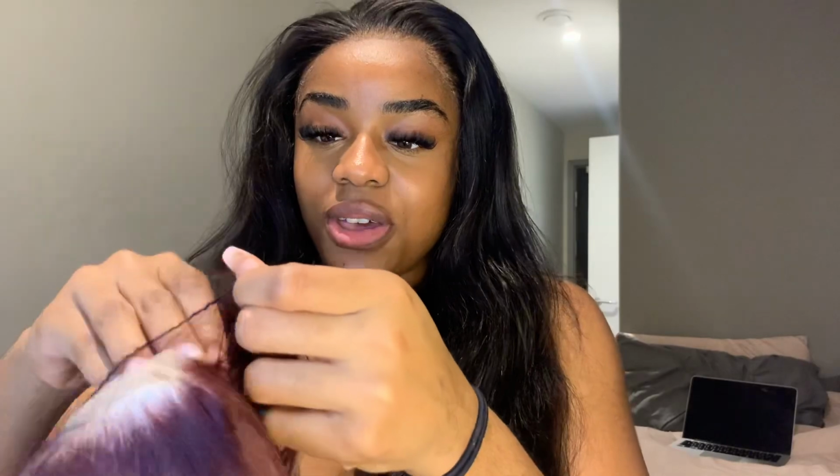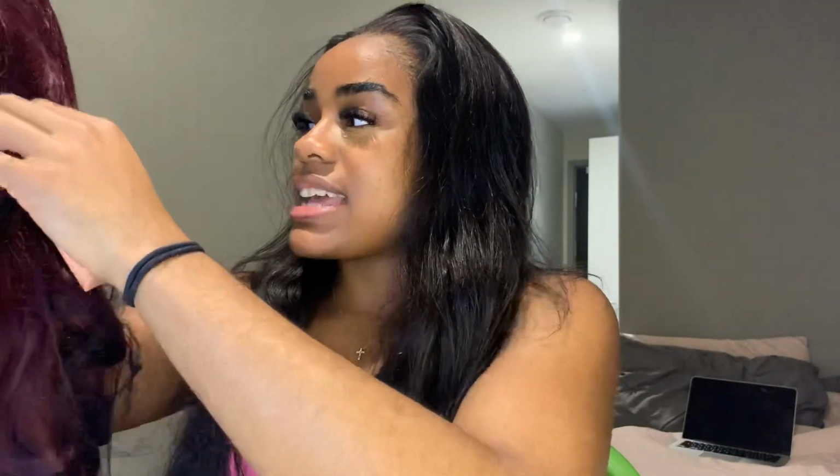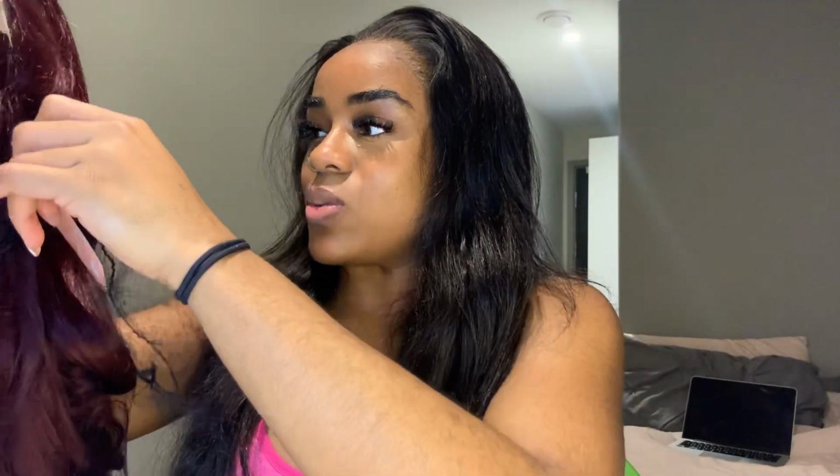Really nice color. I've only been in dark hair, so I'm really excited. I'm also kind of scared, only about installing it, because I've never installed a wig before. Look at it. How cute, guys. Do you think this is going to suit me? I don't know. Wait, why am I brushing?